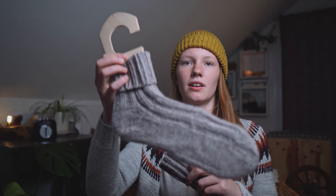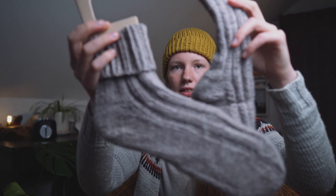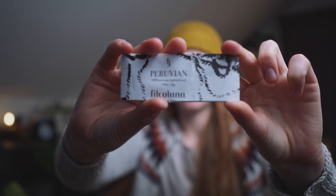I've showed this in the episode before. I had already knitted these two socks, the Sunday socks by Petiteknit, and now I also finished the same socks, the Sunday socks, in the gray. So this is knit in the Peruvian Highland wool by Phil Colana. This is the tag.